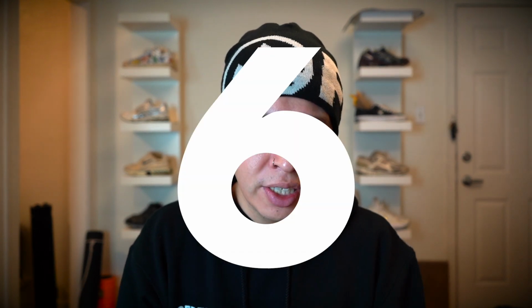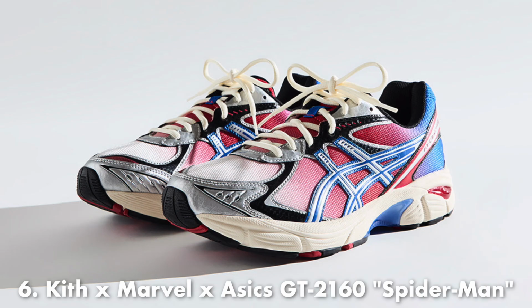And number 6, we have the Kith A6 GT2160. This is the Spider-Man colorway. This one did drop in a pack along with the Venom, but I've been seeing a lot of people just put the whole pack, literally every sneaker from this collection, on their list.